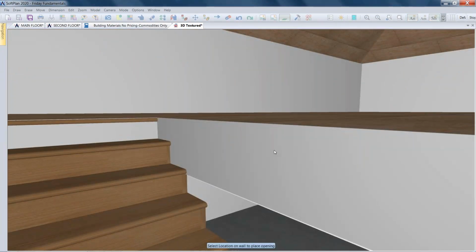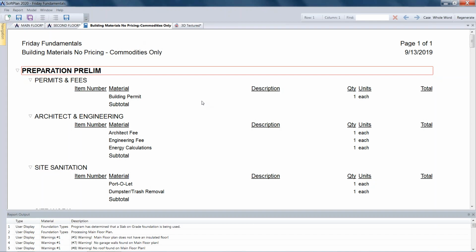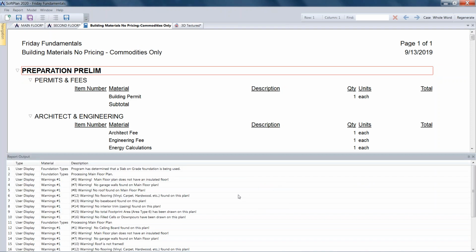Everything is finished. Okay, lastly, I want to take you into the building materials takeoff report. And what I want you to see before we do anything else is that there's a series of warnings at the bottom of the screen, and it's telling me what I have not yet done. It says, warning, the main floor doesn't have an insulated floor. Fair enough. Warning, there's no garage walls found on here. Well, it saw the garage door. Where are the walls? It says the roof isn't found on the main floor. That's because it's all on the second.